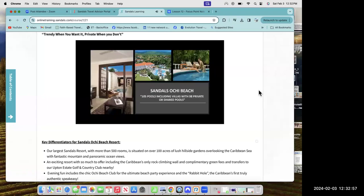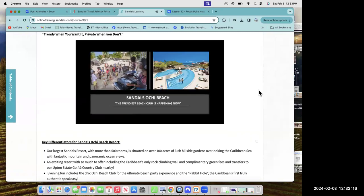Sandals Ochi boasts a total of 105 freshwater swimming pools. 98 of them are located in the Butler Village and are part of the romantic villa experience. In addition to the three main swim-up pool bars, the resort also has several pools that are tucked into the gardens and are quiet and serene. The hip Ochi Beach Club is a stylish beach party by day and the hottest outdoor lounge in the Caribbean at night. Guests can enjoy the beachside swim-up pool bar, fire pits on the beach, a scenic overlook treehouse, and a different theme party for every day of the week.